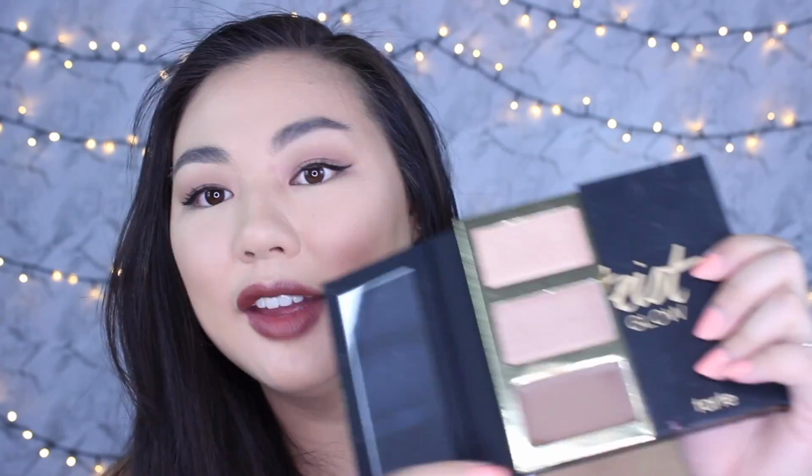If you use the cream product and the powder products, I'm pretty sure powder is going to get into your cream product. If you just use the cream product on its own and you cover the other side, then you won't get powder everywhere. Do you know what I'm saying? So I think the packaging is innovative. It's great. I love it.